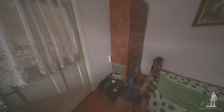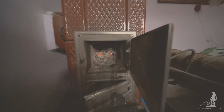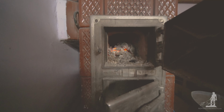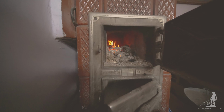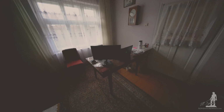And then over here, this is the room that I work in. So I've got a stove. Let's see here. Oh no, coal is falling out. So let me put that back in real quick, because it's going to start smelling. All right. There you go, coal. All right, that's closed. And then this is the workstation that I have over here.